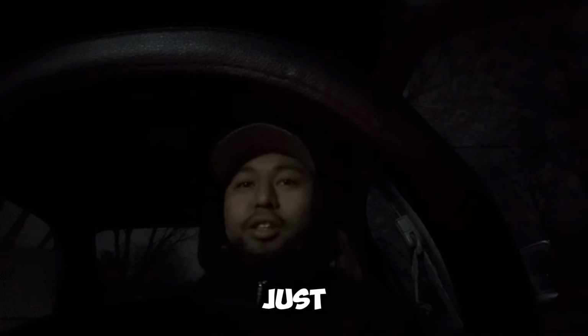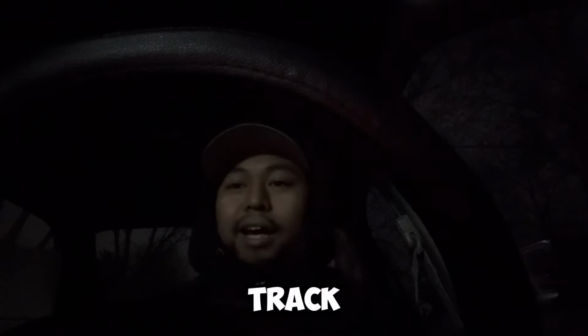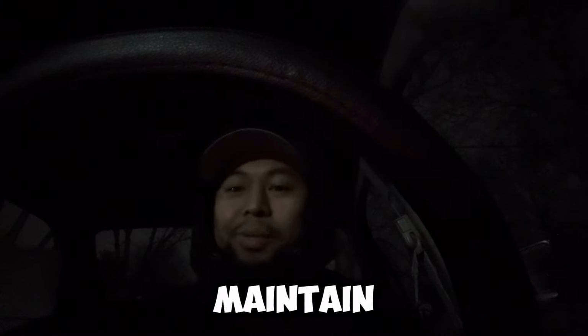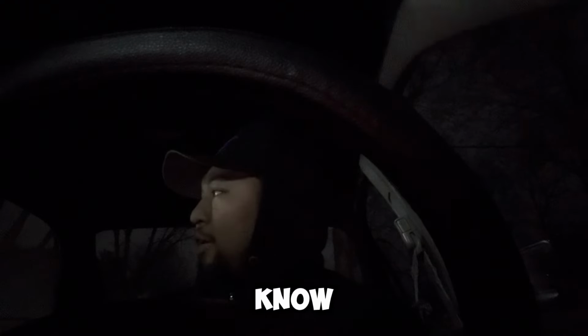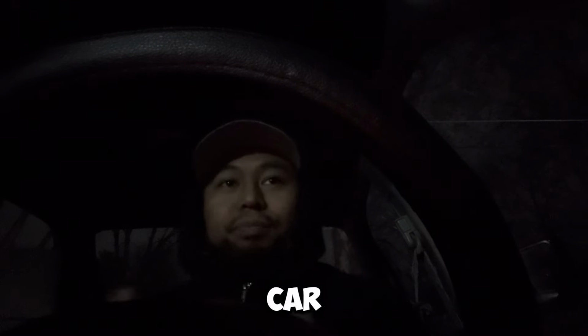Just to hop in this car, whoop, whoop, whoop, have fun turning around cones or turning on the track. It's a D series. It's really cheap to maintain. It's a super cheap car to fix up and stuff like that. So yeah, that's the main reason why I got this car as well. It's just because I'll have another car to have fun doing that, or even go cruise with the homies.